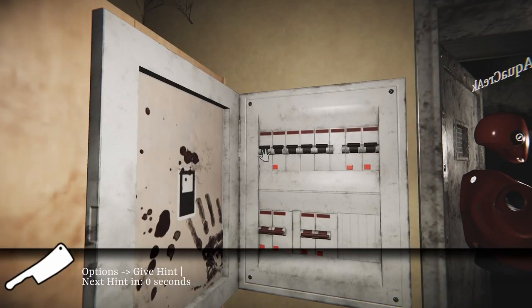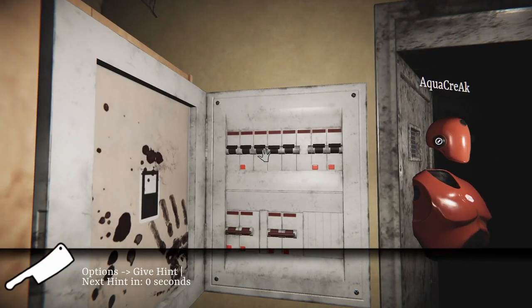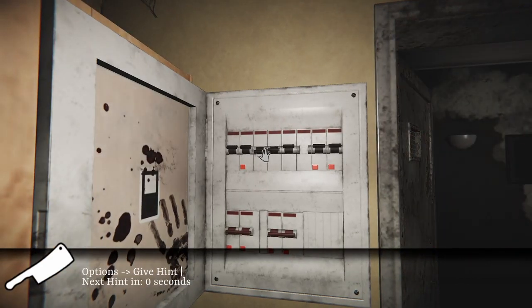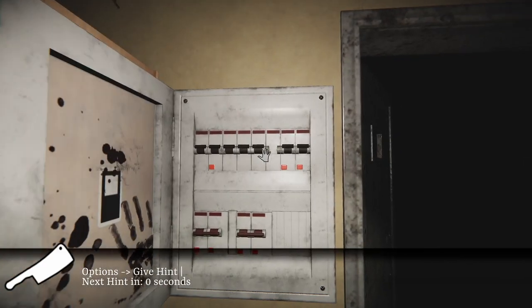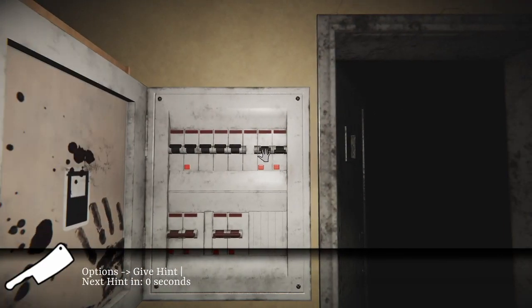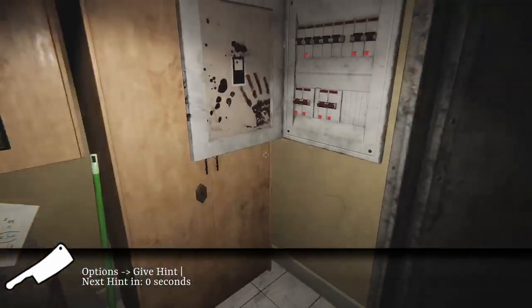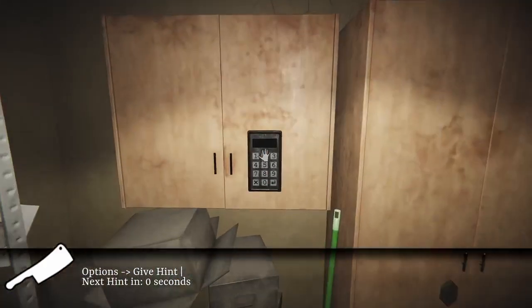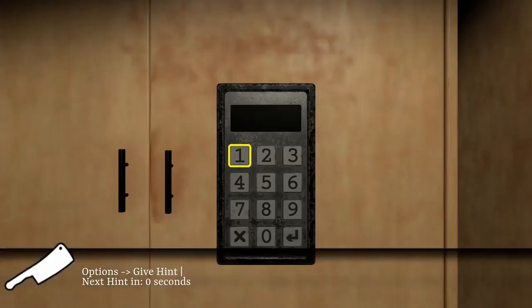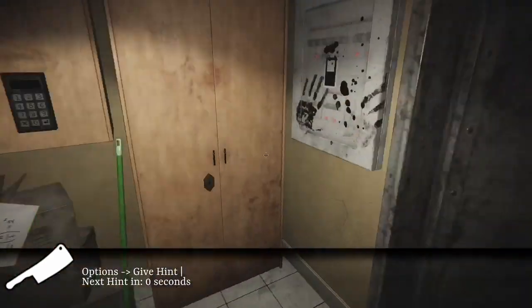I don't know if it turns on. Oh, wait, never mind. There's just a couple of doors down here. Need a key for that one. This one has a keypad on it. I think this breaker is absolutely broken. There's keypads, blood analyzers. Keypads everywhere.